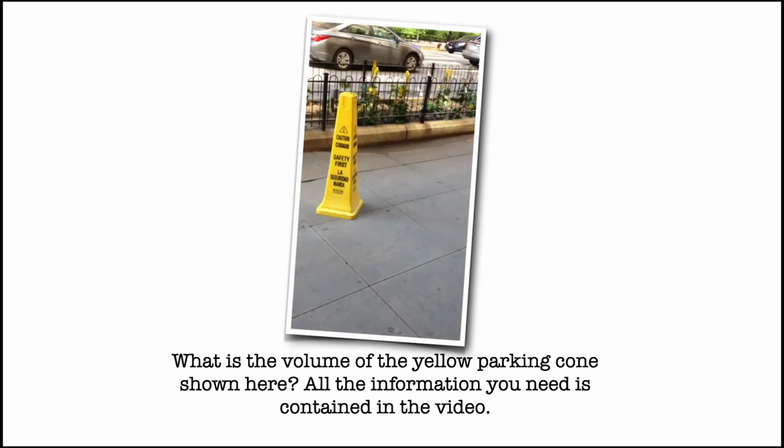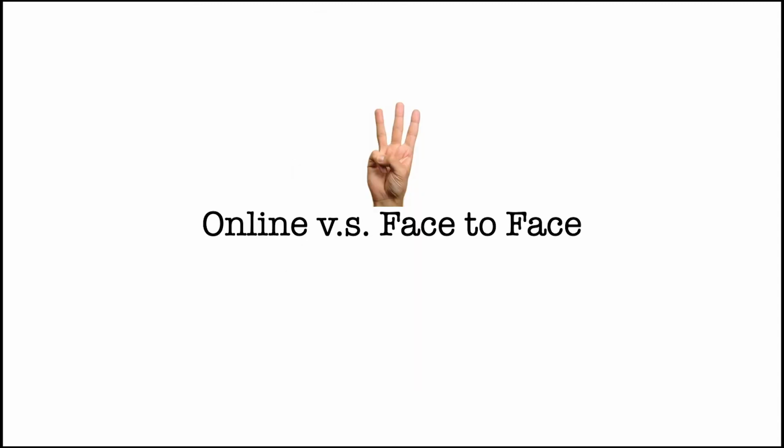And the question I asked was, what is the volume of the yellow parking cone shown here? All the information you need is contained in the video. Now understand what this does. It completely relegates the equations as something that you can look up and figure out. What it forces people to do is think about, what is the height of the pyramid? How can I figure that out from the people walking by? How do I know what the base of the pyramid is? This is real mathematics.